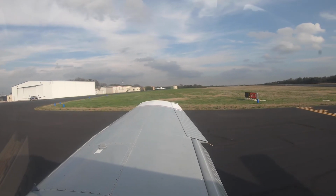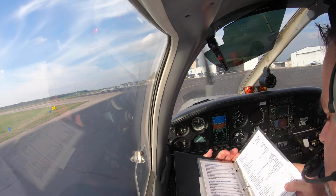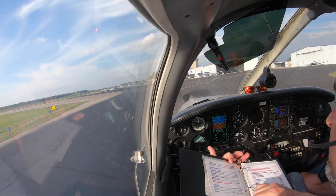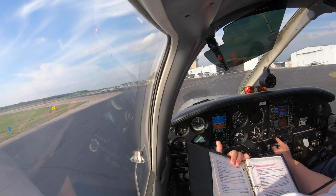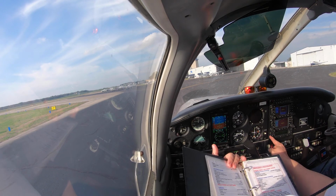Alrighty, so we are clear, and go ahead and switch over the frequencies while I'll hand you the book. There you go. We'll do an after landing checklist. There you go. Perfect. Right there. Remember the very bottom. Carb heat is off. Okay. Third fuel pump off. Okay. Flaps retracted. Transponder will go STBY and VFR. VFR. There you go.